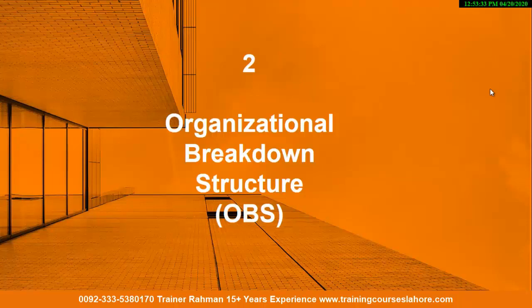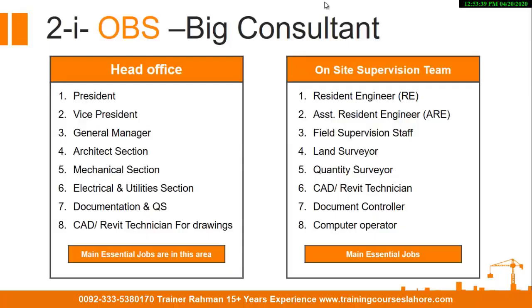Now, the second point we will discuss is the organizational breakdown structure. Every company, whether it's a consultant, contractor or client, has some workforce in the head office and on the project site. In the head office, for example, a consultant like NESPAC has a hierarchy like this from top to bottom: president, vice president, general manager. There may be more than one general manager, as if the company scale is large, the sector is divided in zones like north zone, south zone, east zone, west zone.